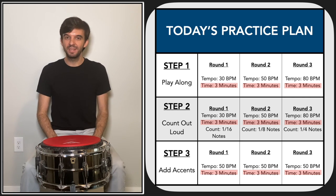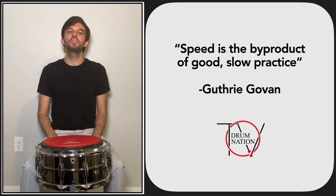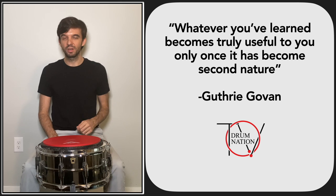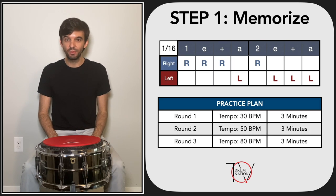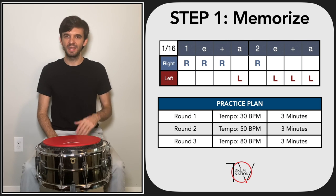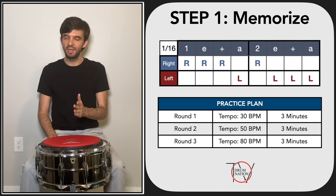And one last piece of advice, especially if you're new to this, take this really, really slow. Don't even focus about going fast. This is all about accuracy and developing coordination. In step 1, we're gonna play the first round at 30 beats per minute. This is very slow, but at the same time, it really gives you time to think about everything you're doing.